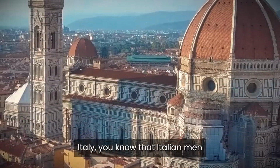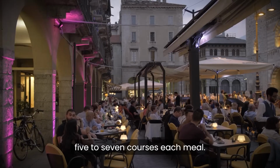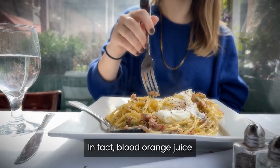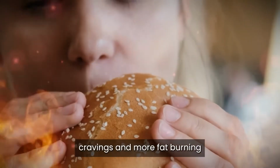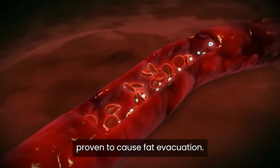And if you know anything about Italy, you know that Italian men and women look amazing and have perfect figures, despite eating 5 to 7 courses each meal. That is because they add blood oranges and other food rich in anthocyanins to their diets every day. In fact, blood orange juice is one of the most popular refreshments, leading to less cravings and more fat burning after every single meal. An extract of the Morrow blood orange has been scientifically proven to cause fat evacuation.